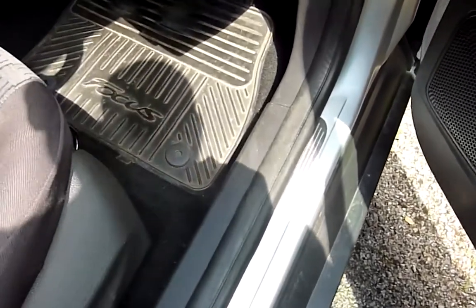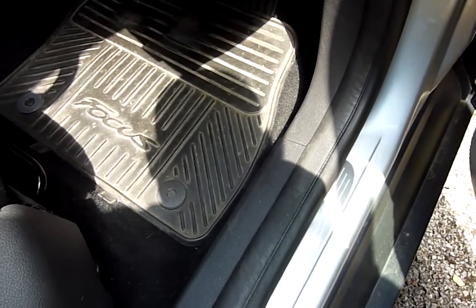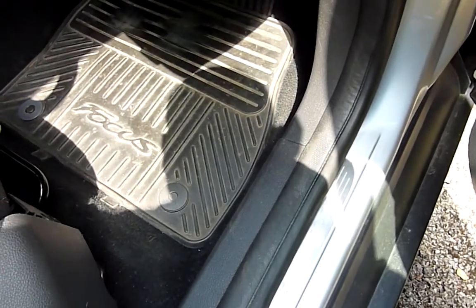Before I go into that, let's look for other key points where electricity is earthed back into the car. There's usually one under here.